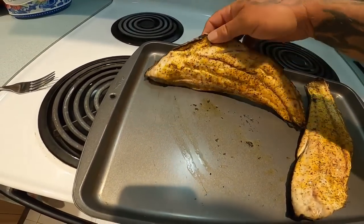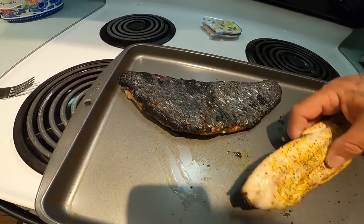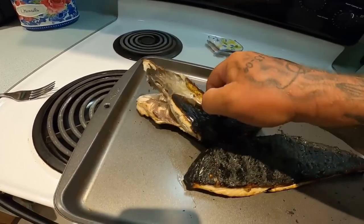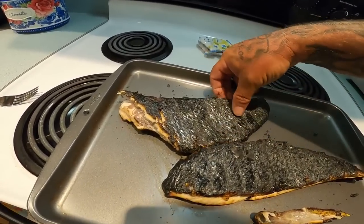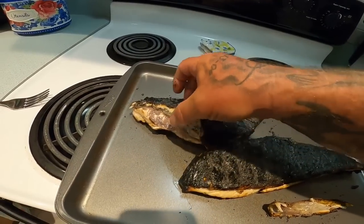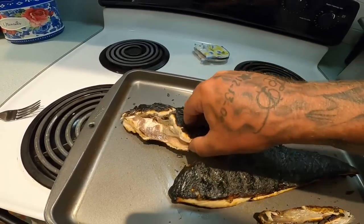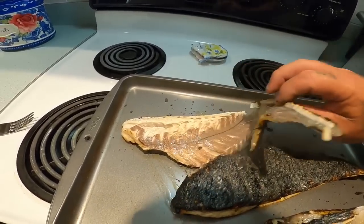What I'm gonna do is I'm gonna go ahead and flip them over. See, that's what the skin looks like. Flip them over. And now you can take this skin, let's peel it right off. A little bit of meat will come off with it. That's just the way it goes. But it is super, super hot, y'all. Super, super hot. I mean, burning my fingers. There you go, look at that. Tell me that doesn't look good, y'all.